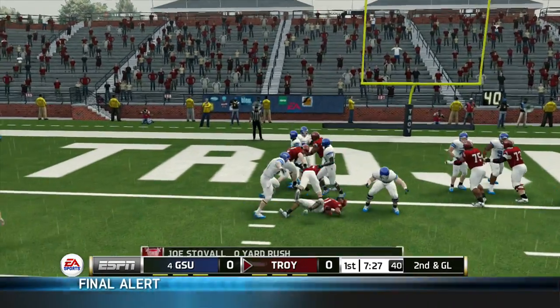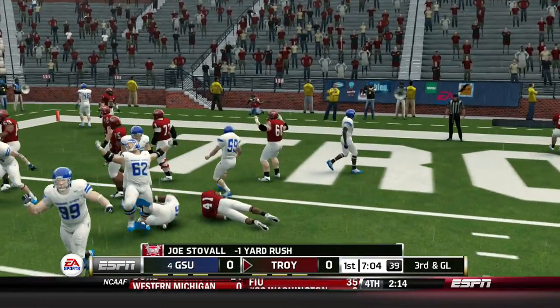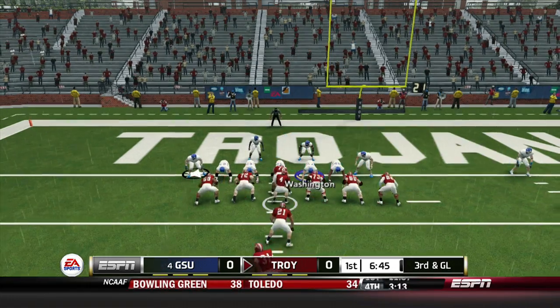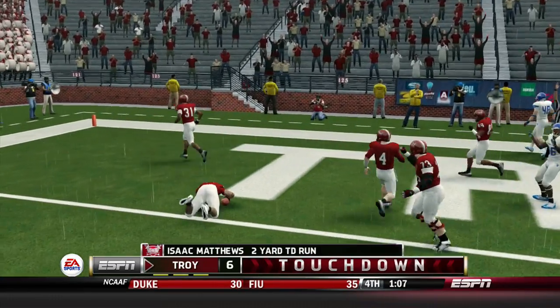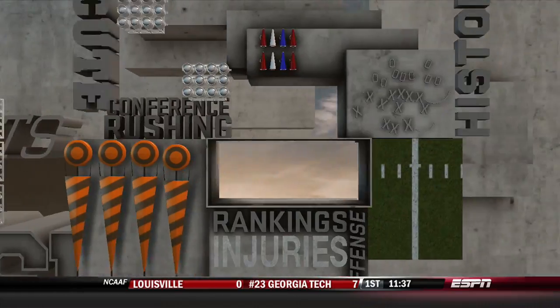First and goal, handoff to Stovall, and he's going to be hit hard at the 1, no gain. Second and goal, handoff to Stovall, and he's taken down from behind for a loss of 1. Third down and goal now for the Trojans from the 2. Handoff will go to Matthews this time, who's going to bounce off a tackle and stumble into the end zone for the touchdown, and Troy takes the early 7-0 lead.